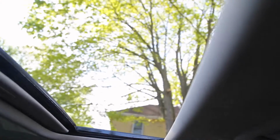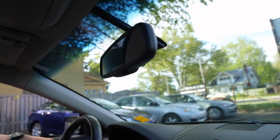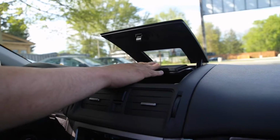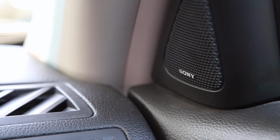Nice. Now if you come right over here to the mirror, you're going to see that it has the auto dimming feature. Great if there's a big truck behind you. Following along the dash, you have a nice center compartment here. Notice the large speaker up here. This actually has a Sony sound system. That's right, it has a 10-speaker Sony sound system.